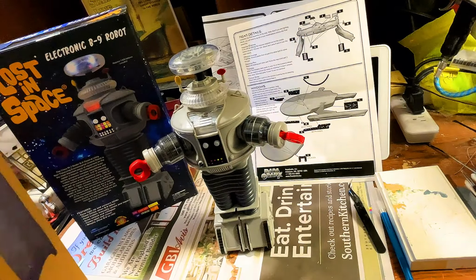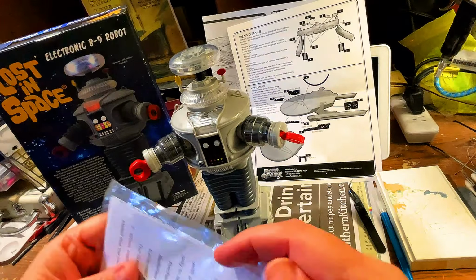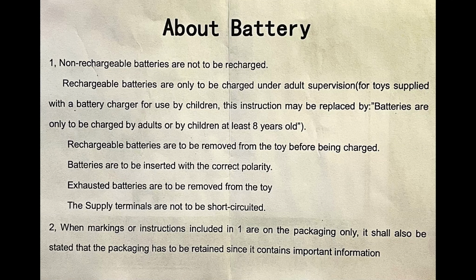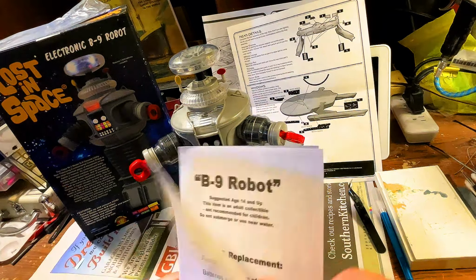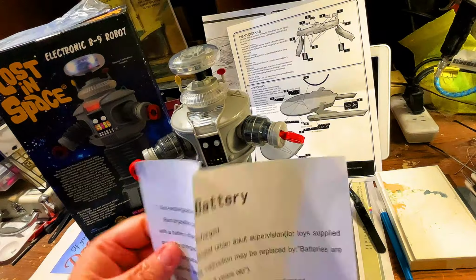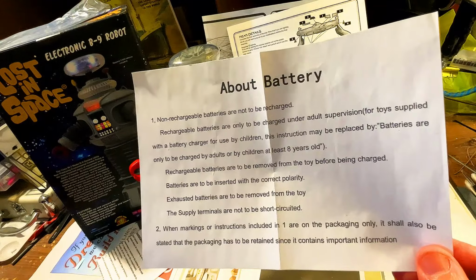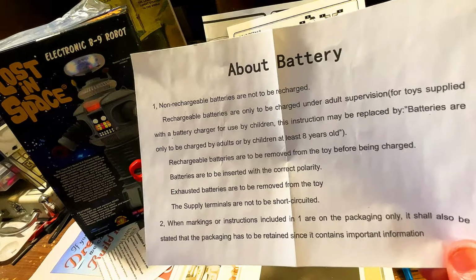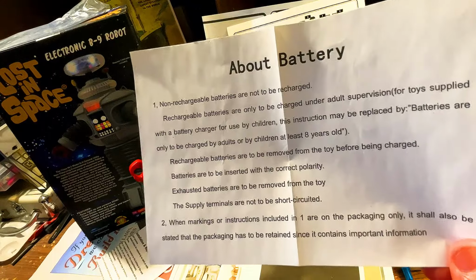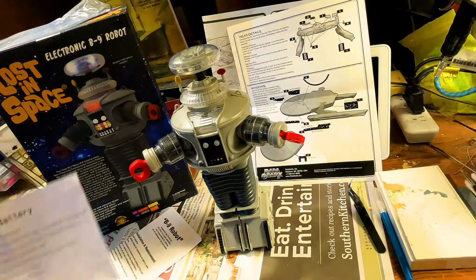Now, he does come with paperwork. So let's take a look. We got two pieces of paper. Let's see, this one is about the battery. Non-rechargeable batteries are not to be recharged. Rechargeable batteries are only to be charged under adult supervision, blah, blah, blah, with markings or instructions included in one of the packaging. So this is just basic safety information about the battery, things like that. If you want to pause it, you can check that out.